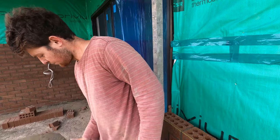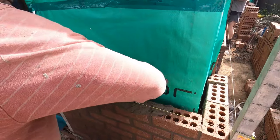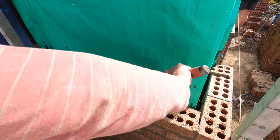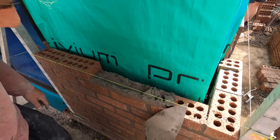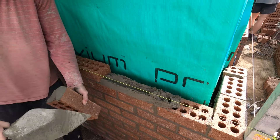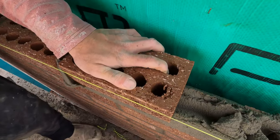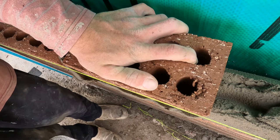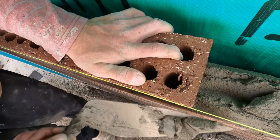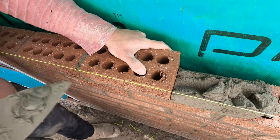So again, making sure we've got a lot of mud on our trowel. Put that down. We cut it, making sure we've got a high bit of mud at the back there, same as the front. Again, fair bit of mud on the butter. And again, we're coming in, we're trying not to tap down on our trowel, we're pushing down on the brick, just off the line there at the front. Scrape your excess, and again, you can then push down the back ever so slightly.